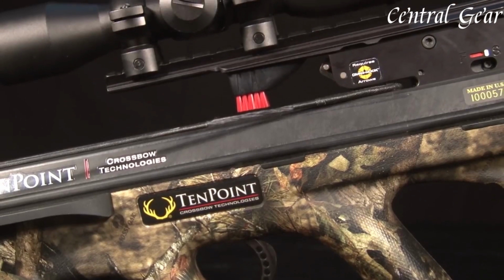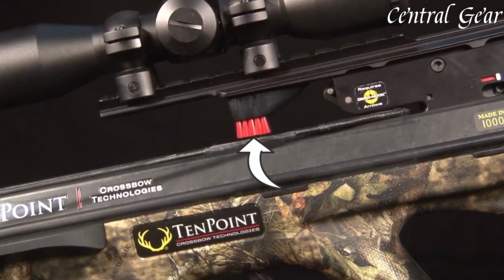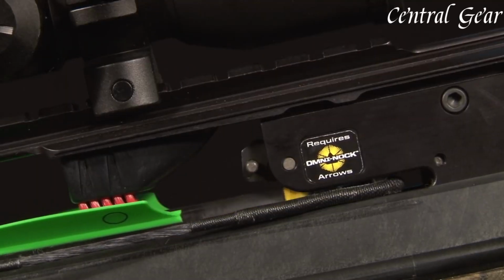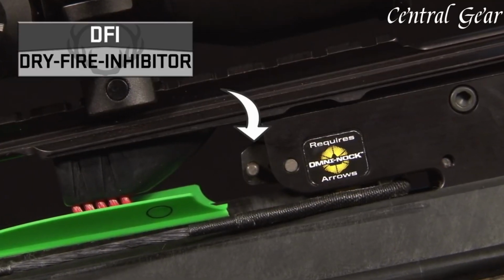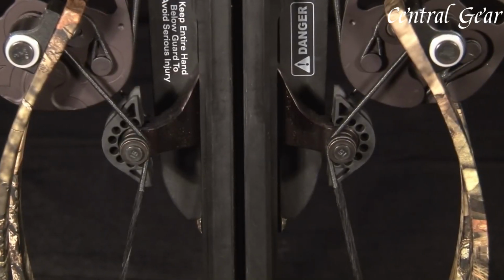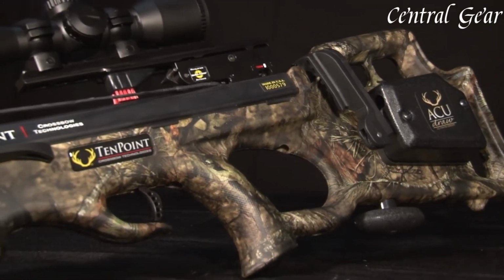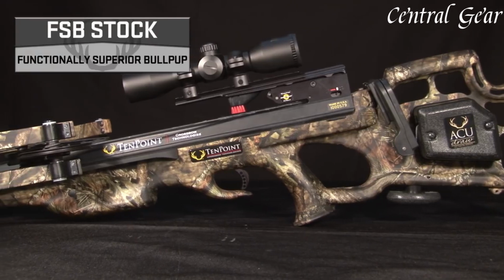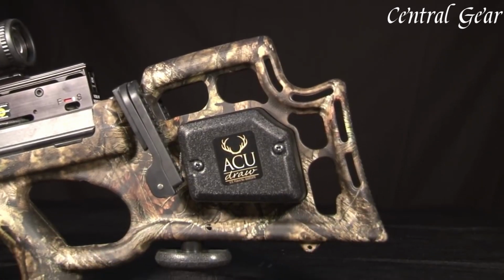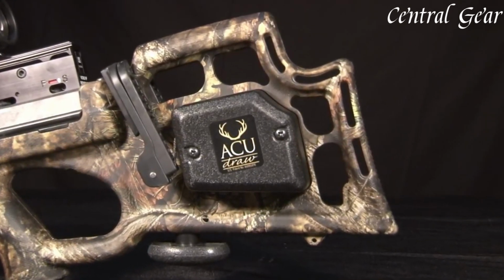The Shadow NXT also features an efficient cocking mechanism that simplifies the loading process and enhances accuracy by ensuring perfect string alignment. The package includes a high-quality quiver and a set of premium arrows, offering a complete hunting setup. Constructed from durable materials to withstand rigorous use, the Tenpoint Shadow NXT combines innovative technology with rugged reliability, making it a top choice for hunters who demand both performance and precision in their crossbow equipment. Whether for hunting or target shooting, the Shadow NXT delivers outstanding results with every shot.